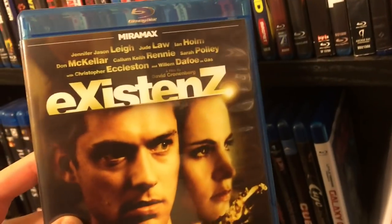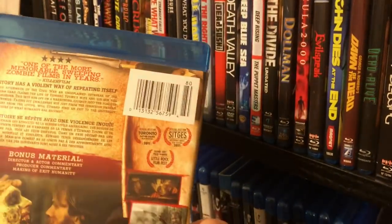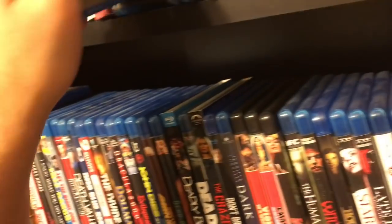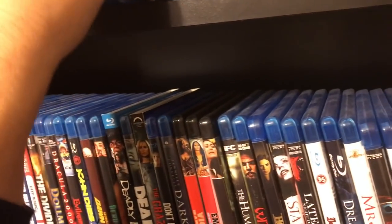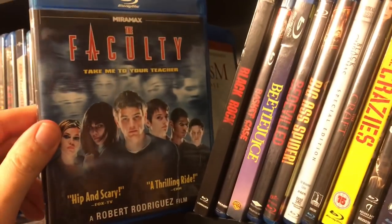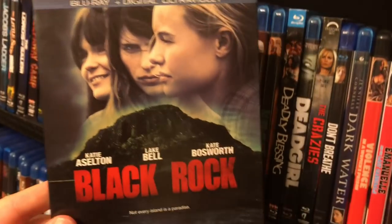eXistenZ, this is more sci-fi from Cronenberg, but I really enjoy this one. I like the cast too, and the video game aspect of it. Exit Humanity, a very dramatically paced Civil War infection movie, but I dig it. The Exorcism of Emily Rose, another strong exorcism movie. The Faculty, this is one I grew up on. Black Rock, which is another one that I don't hear people talk about.